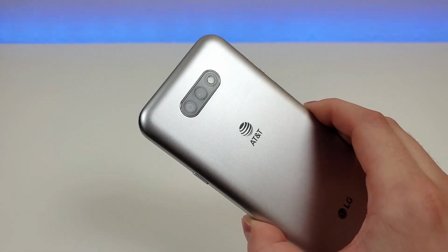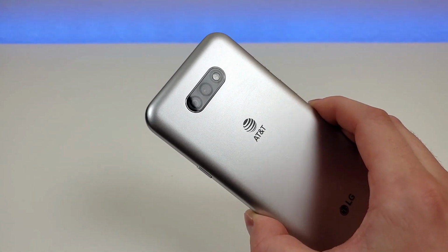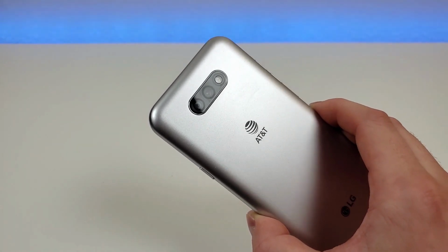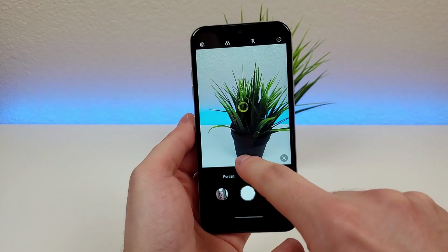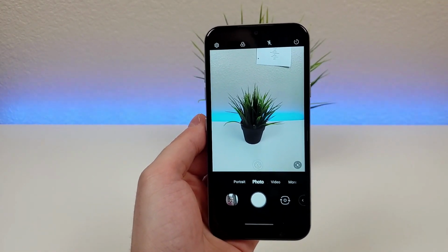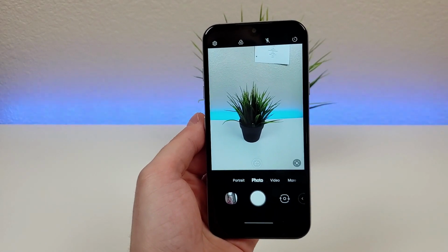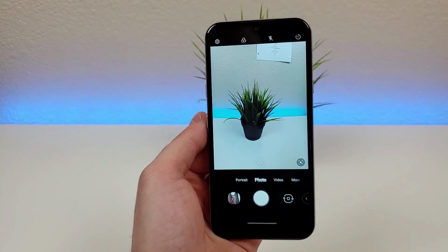We do actually have two different cameras here. So we have a 13 megapixel main camera and a 5 megapixel ultra wide angle camera. So here's how things are with the main camera, then I can switch over to that ultra wide camera, and you can see that I can fit more content into the frame here. So I'm a big fan of having an ultra wide camera, and I'm really impressed that LG did manage to include that feature here with the phone.